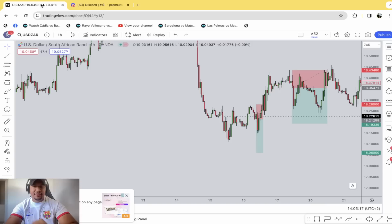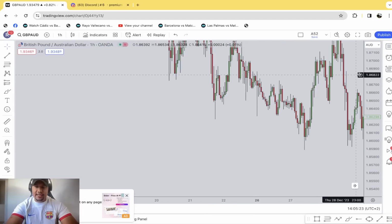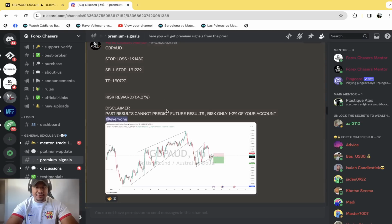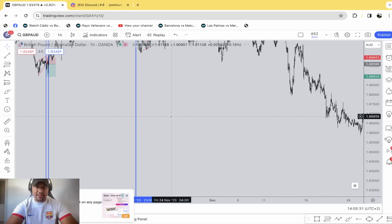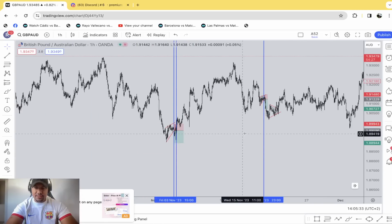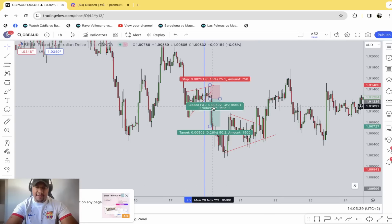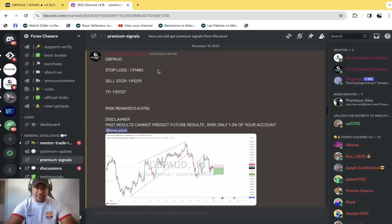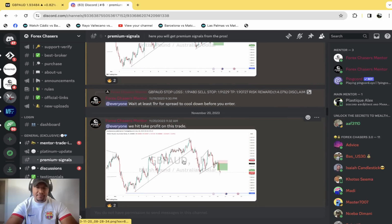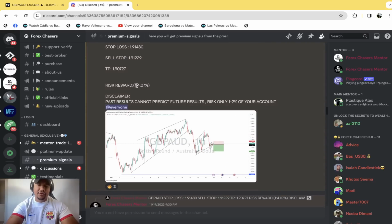So then we got a trade on GBP AUD. I believe this was a TP that had hit over here. This trade was sent on the 19th of November. Let's quickly go over to the 19th of November, which was, yeah, here we go. So I think he made a mistake here actually. You can see there 19th, 20th of November, actually no, that's not right. 19th of November 8:28. Yep, no, it's right there. That TP hit.